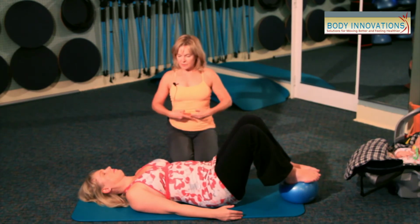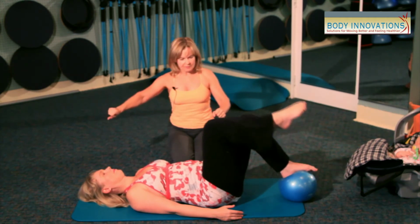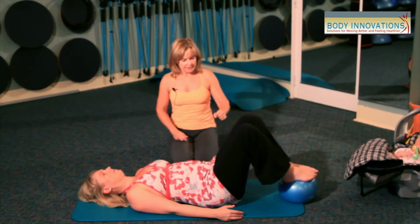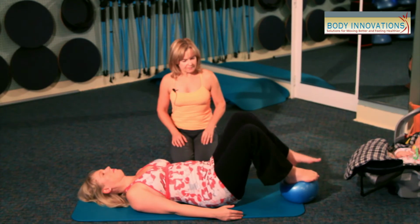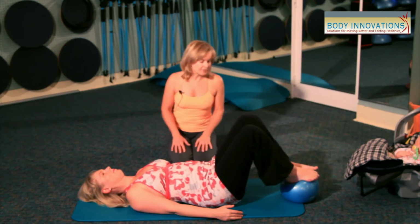So think pelvic floor, and then you draw the belly button toward the spine and lifting it out. Pelvis is stable, and get the leg to go back. Try 1 more. Good. And then lowering it back down.